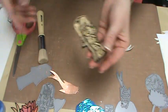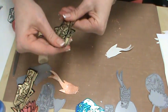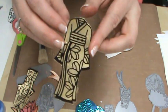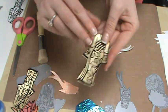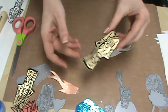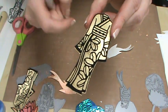Now you can do something to this. I have one that I've started. Well, I have one that I've done over here. I've got samples. So I've done my gold leafing here, and now she's ready to color. Color? What do you mean color? Oh my gosh, yes! I don't want to leave her all gold. Maybe I don't want her all gold. I want to color in the flowers.